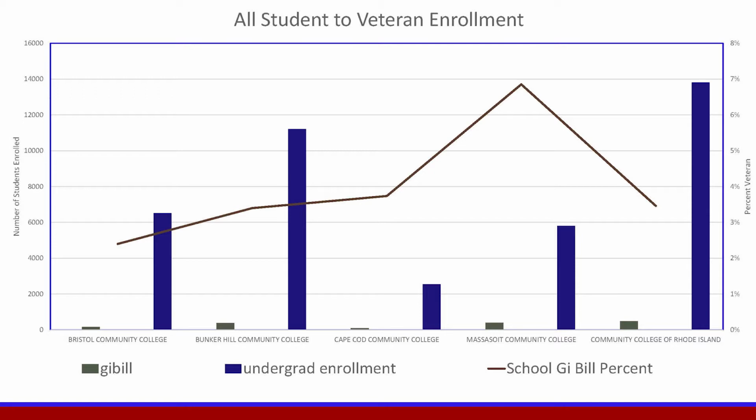The numbers of all student veteran enrollment are compared to each college's veteran enrollment. Cape Cod Community College is the smallest college compared, but our percent veteran population is very similar.